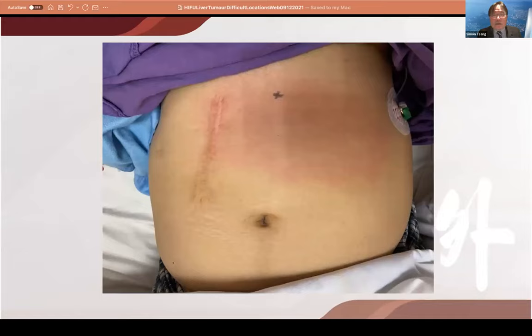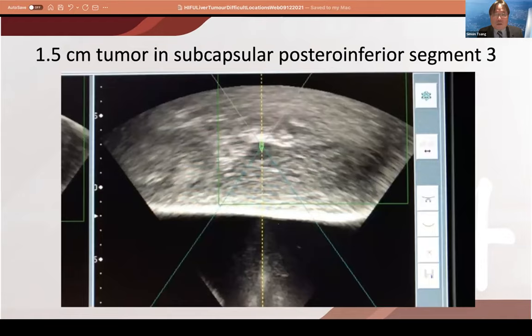As you can see here, I placed an X. The X appears to be higher up. In fact, we placed the transducer a little bit lower down than the X, and then we pointed the transducer more cephalad so that it pointed upwards from down towards the patient's diaphragm in order to avoid hitting the mediastinal structures such as the heart. And the patient made a very good recovery without any complication.